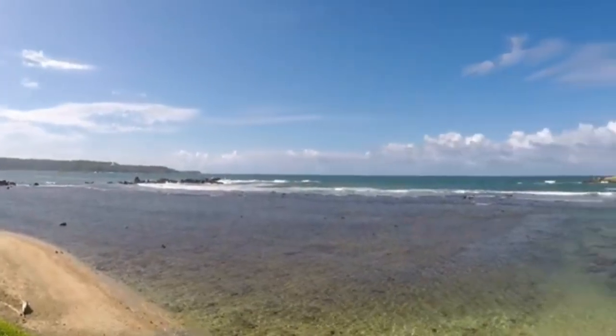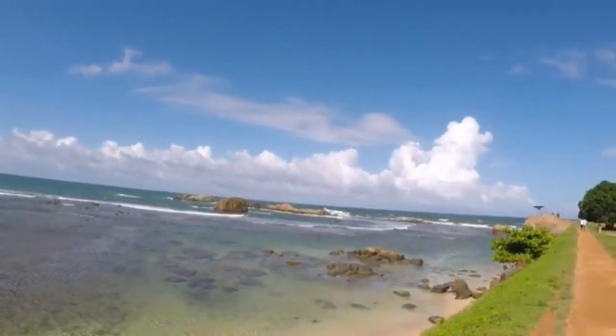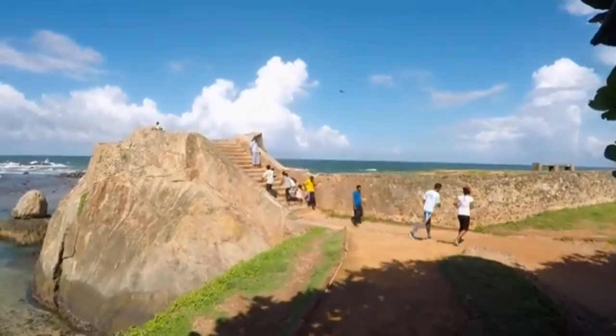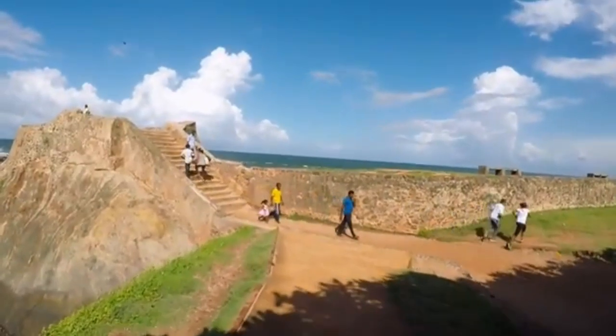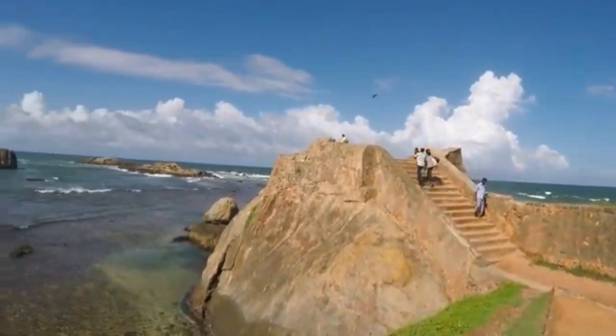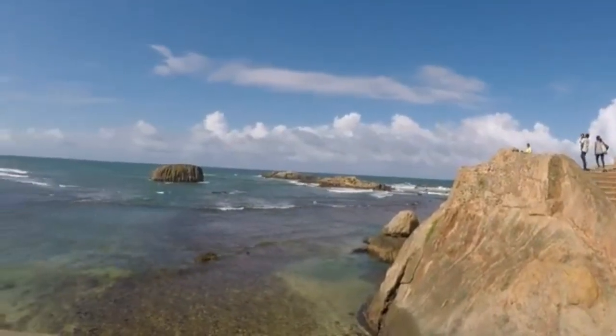A journey worth taking. As our captivating exploration comes to a close, we reflect on the enchanting journey through Galle Fort's storied past. From its colonial roots to its contemporary vitality, this site bridges time and culture, reminding us of the importance of honoring history while embracing progress.